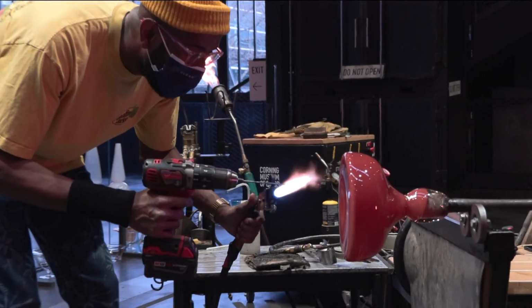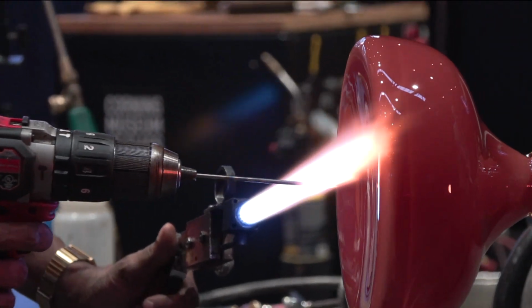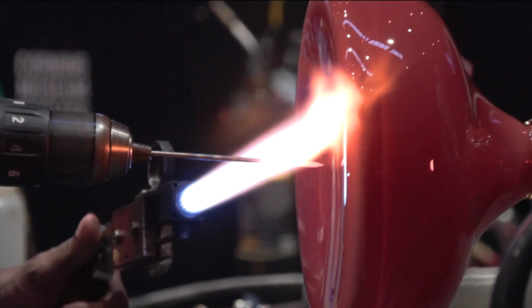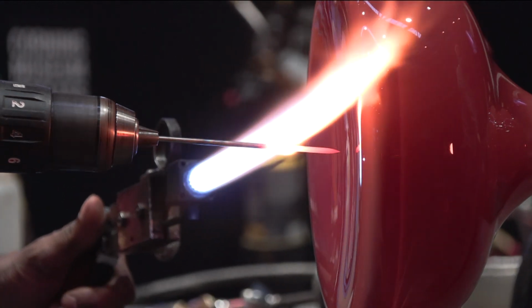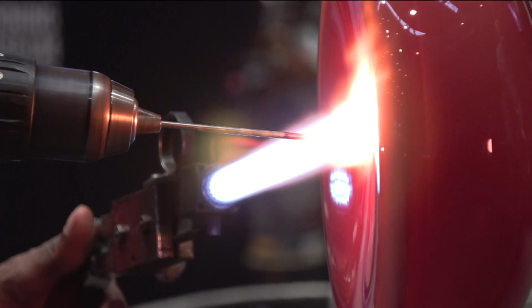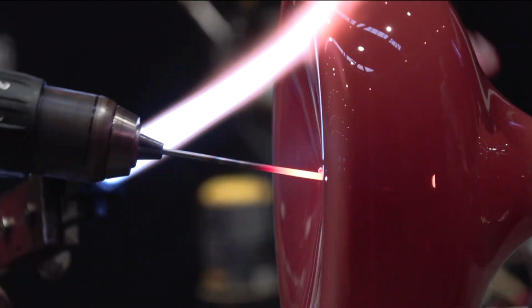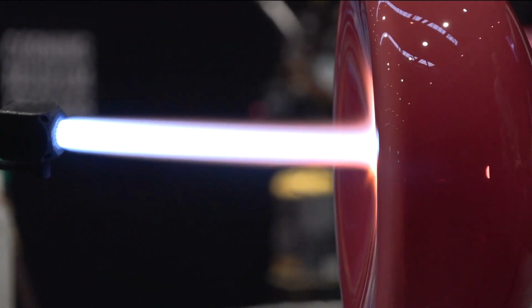So he's going to take this tungsten rod, heat up the end of it till it's glowing cherry red. And tungsten is a metal that will not stick to glass, especially when it's hot. So he'll get in there and just drill a tiny little hole right through the bottom of that piece. And this will allow air to escape.